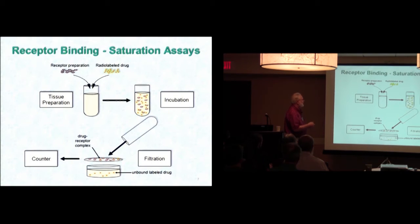And knowing the specific activity, that is the amount of radioactivity you have in your ligand, you can calculate how much is here. You also know how much protein you added. So when you make these protein preparations, you know how many femtomoles of receptor are in there. So after you count the radioactivity, you can calculate how much radioactivity was bound.